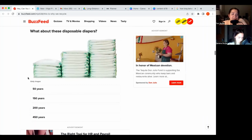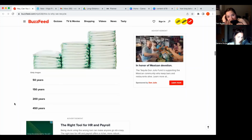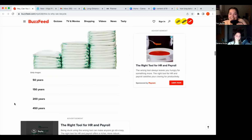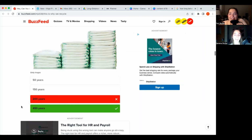What about these disposable diapers? 50 years, 150 years, 200 years, 450 years. Ew. There's a lot of diapers on our planet right now, I guess. Ew, don't have babies. I'm going to say 200. I'm just kidding. You have every right to have children if that's what you want. I'll say 450 years. That means every single diaper that has ever been used since they were invented is still on this planet, full of poop in its OG state, essentially.